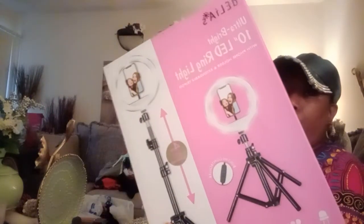I actually got a 4 feet, when fully extended, ultra bright 10-inch ring light, guys, from Burlington, and it includes 120 LED lights, 3 light options, white light, warm light, and natural light, USB powered, includes phone holder. I already got another stand over there in the corner. I don't know if y'all can see it from here. And y'all gotta excuse all that, that's folded clothes I was folding up earlier.